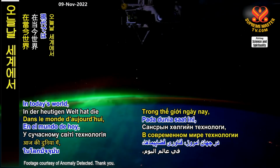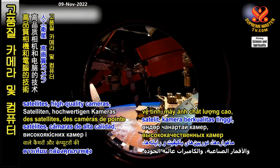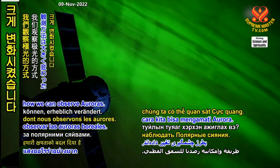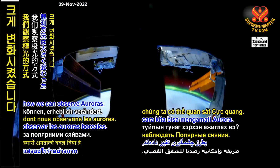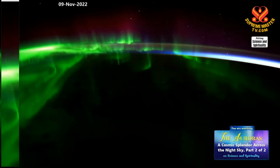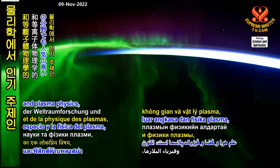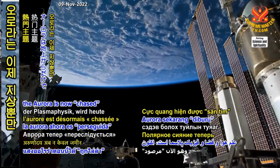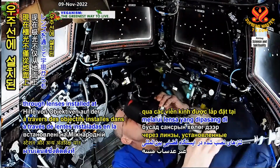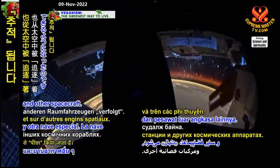In today's world, the technology of spacecraft, satellites, high-quality cameras, and computers have significantly changed how we can observe auroras. A popular topic of space science and plasma physics, the aurora is now chased not only from the ground, but also from space through lenses installed at the International Space Station and other spacecraft.